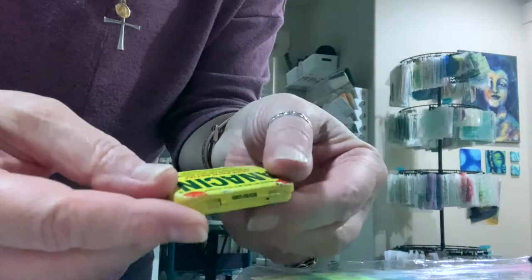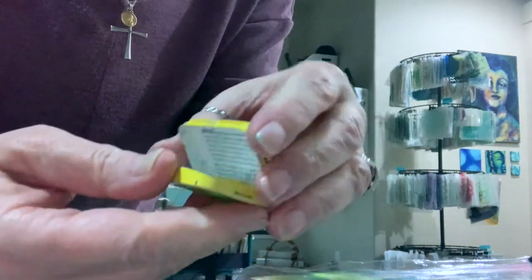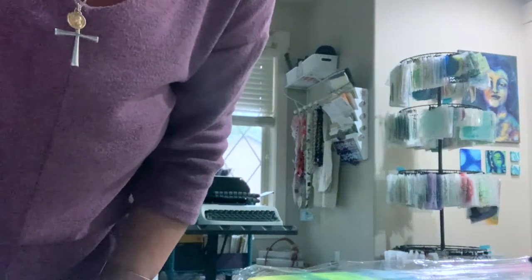I don't think I can do it one hand. So you put your thumbs on the red dots, and you push and they pop open. And the aspirin is in it. So I took one of these today. I haven't dumped the aspirin out of this one yet, but I took one of them today.